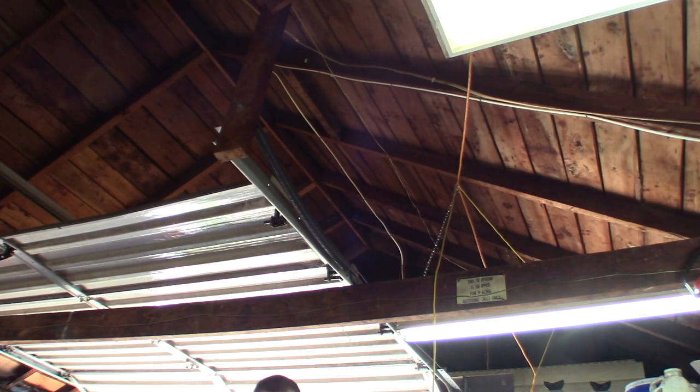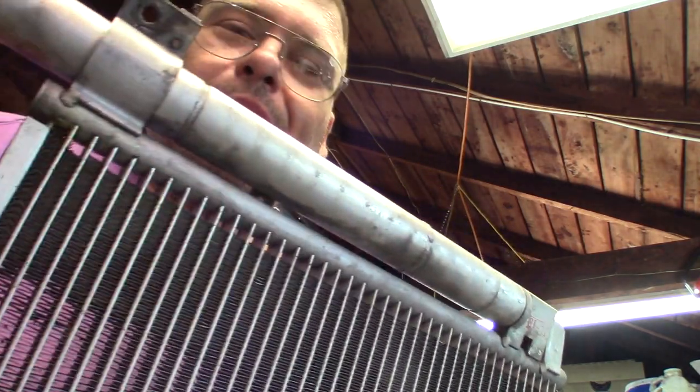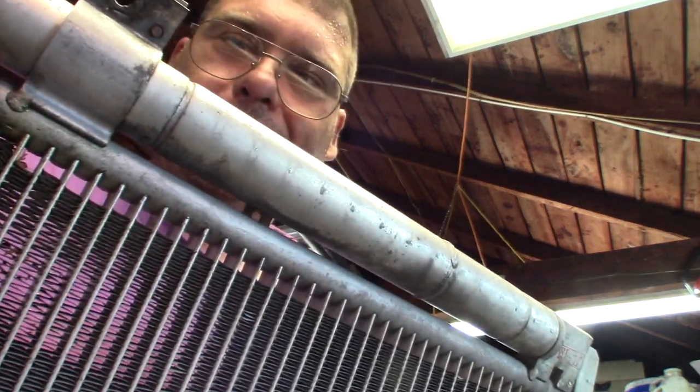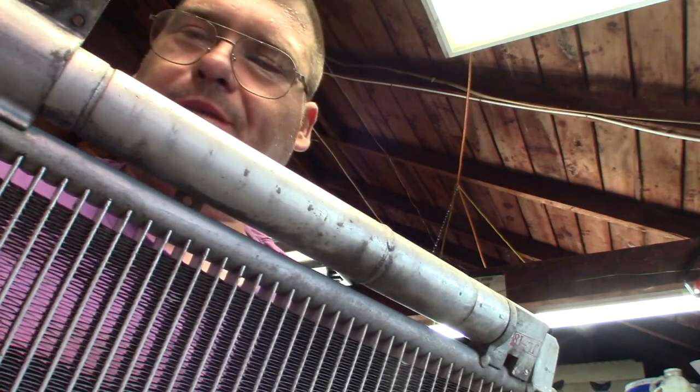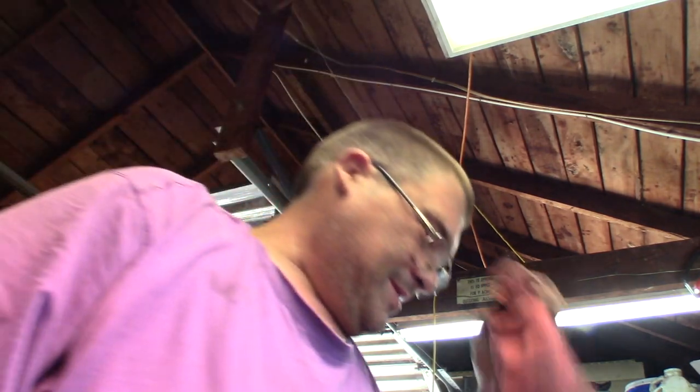So the receiver dryer on this comes built on the condenser. So, that's fine. My new one came with one. But that just means I got to put another ounce of oil in it. So let me do that.